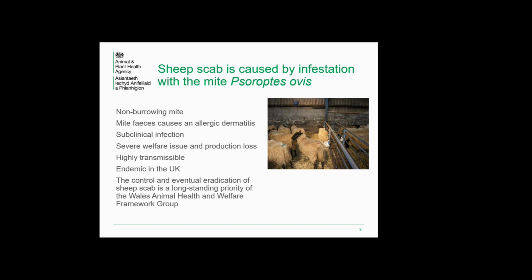makes control of the disease difficult. As well as causing these classic clinical signs, early infestation can also result in a subclinical infection, which means that sheep can have live mites living on them without showing any outward signs. Again, this makes diagnosis and control difficult. The disease is endemic in the UK, and research done back in 2004 estimated around 7,000 cases of sheep scab per year. The control and eventual eradication of sheep scab is a long-standing priority of the Wales Animal Health and Welfare Framework Group.